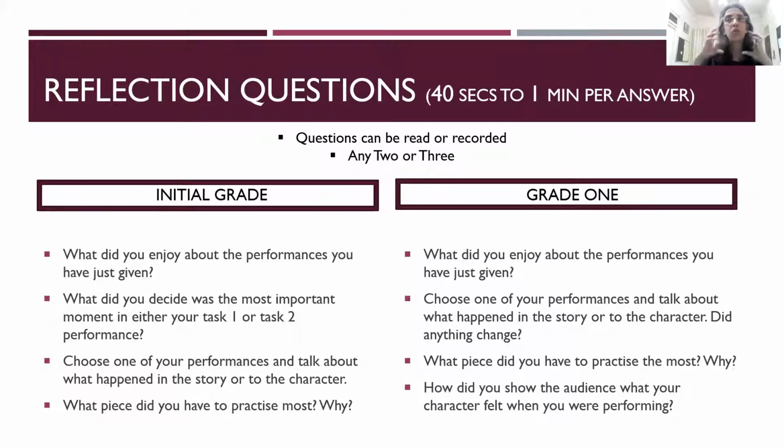Or the person who is filming can read the reflection questions to them. So if you're filming it, you stand at the back and you can say, what did you enjoy about the performances you have just given? And then the child answers the question. Now, if you are doing that, make sure you are heard clearly, but you are not seen at all. Please be very, very sure that you are not seen at all.